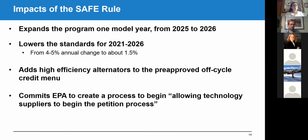So just quickly, impacts of the SAFE rule. Obviously, the SAFE rule was the updating of the greenhouse gas rules that came into play earlier this year. It expands the program one model year from 2025 to 2026, significantly lowers the standards in the 2021 to 2026 timeframe. For this conversation, like I already touched on, the high efficiency alternator.